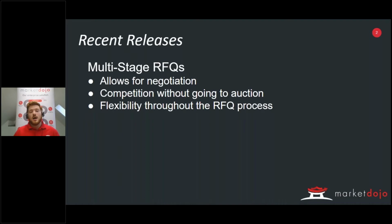Maybe if you've got a particularly large lot or complex lot that you don't feel would be appropriate for auction, this is a way of having that competition steadily over a number of rounds. It also allows for a lot of flexibility. So that's flexibility not only in the requirements, so you can change perhaps little tweaks of what you're asking for based on the feedback from your suppliers, but you can also change who's within the event. So maybe after the first round, I want to drop out a certain number of suppliers and then proceed with just my top few. You'll have the ability to do that.